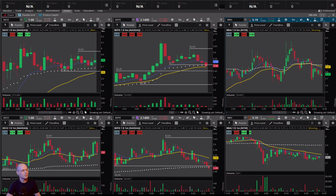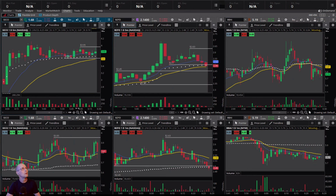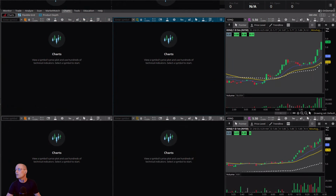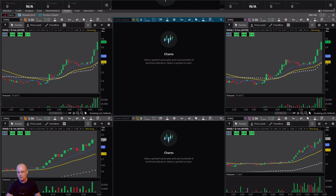BBAI. So far I'm getting the feeling that things might be consolidating on larger time frames. Those are the only 3 stocks I'm watching right now. IONQ just popping up in the scan. Not a lot of volume, but maybe something will happen when the market opens. I'll pull it over here, set up my trading parameters on it. We'll see. Who knows?